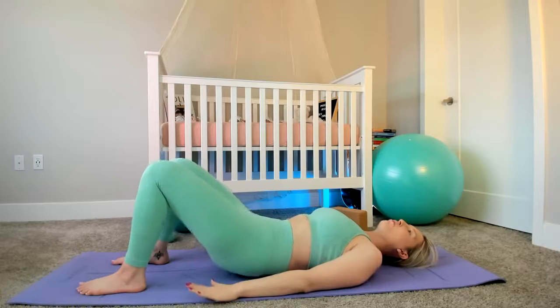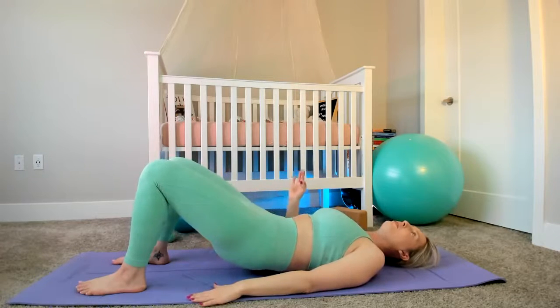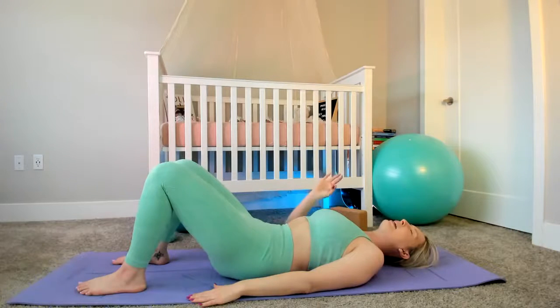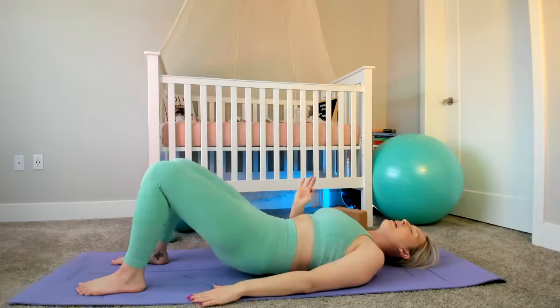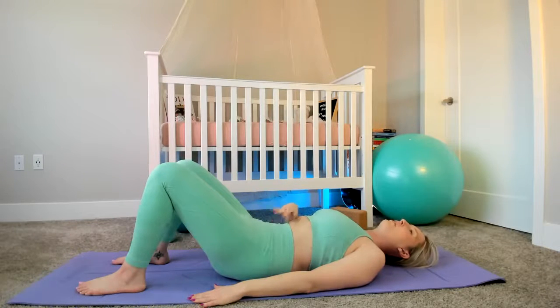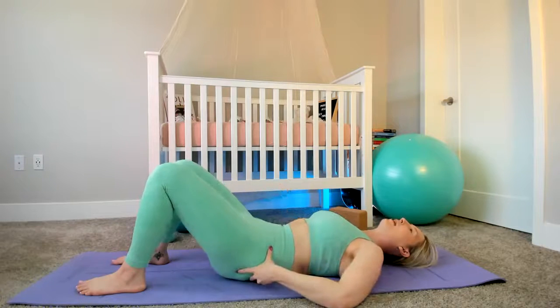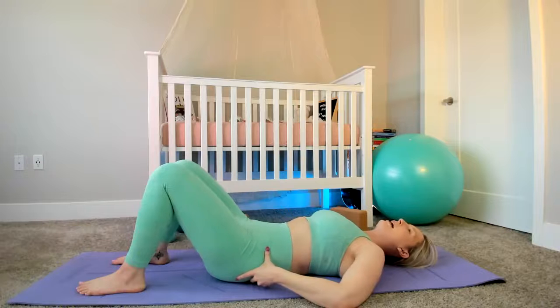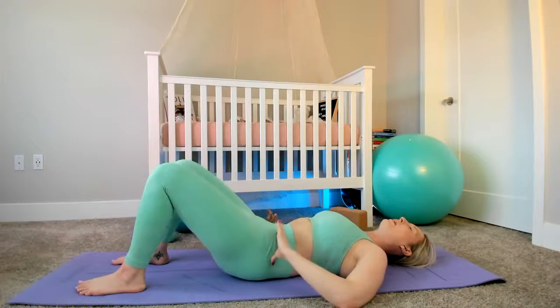Now, when I say one vertebrae at a time, keep doing these. What I mean by that is you literally are thinking about your spine. Each little vertebrae comes down one at a time, meaning you're not just letting your back flop down. You're really thinking about articulating that spine, articulating that pelvic tilt, and back down, okay? So roll up. We're just warming up here, ladies, and breathe through it.